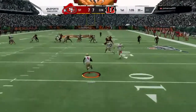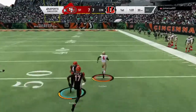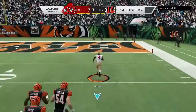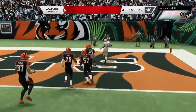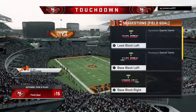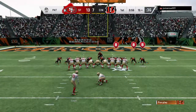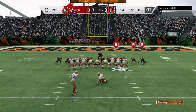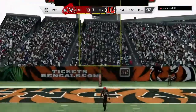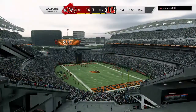This will be taken in at the 1. He's got the lane, and there he goes. Touchdown, 49ers. That'll go down as a 99-yard kick return. And the 49ers have now taken the lead. Gold with the extra point, and that makes the score 14-7.